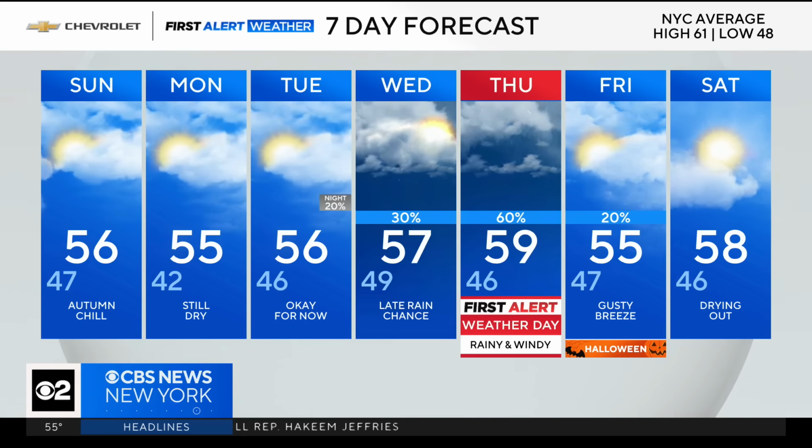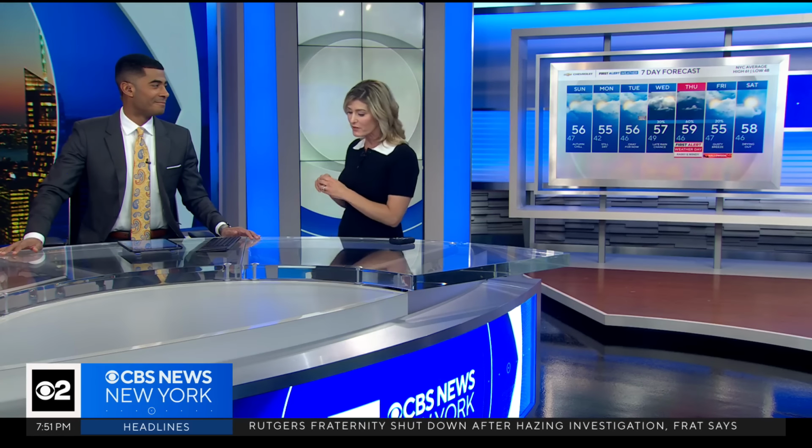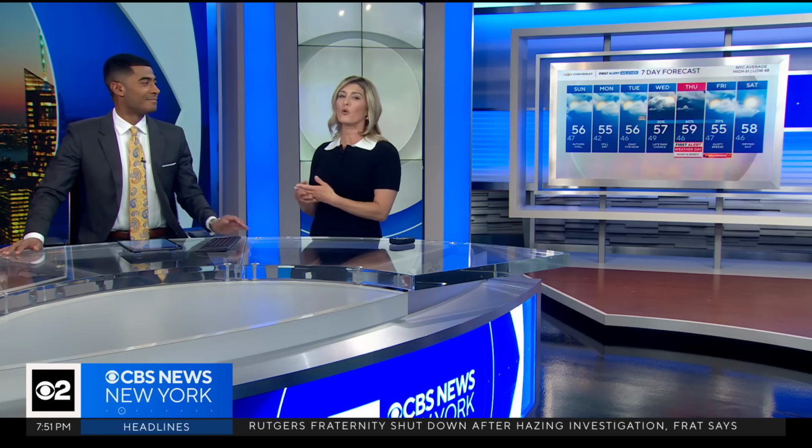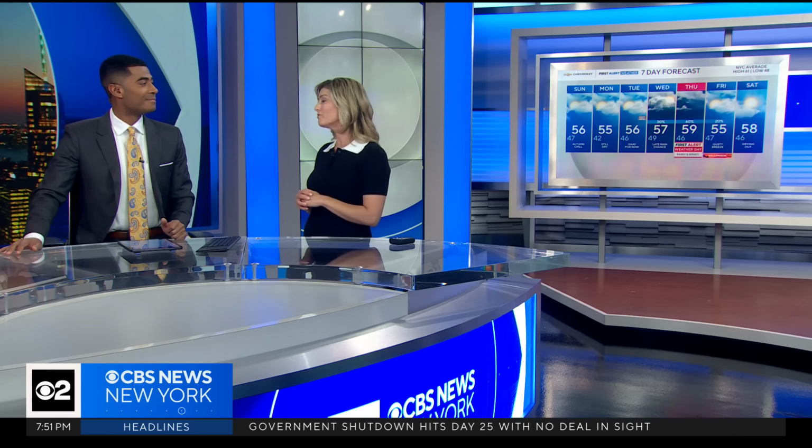Here are your next 7 days. Your full first alert forecast. 56 tomorrow, mix of sun and clouds. Monday, 55, a mix of sun and clouds. Tuesday, similar. And of course, all eyes will really become on Thursday to see what the local impacts will be. But please be mindful. It's going to be a dicey day.